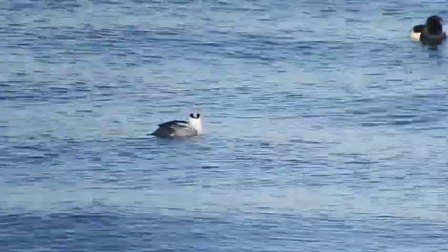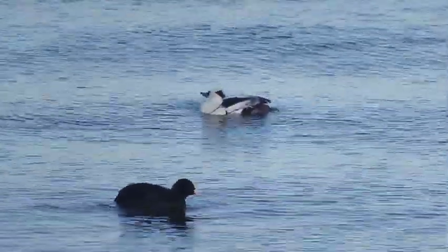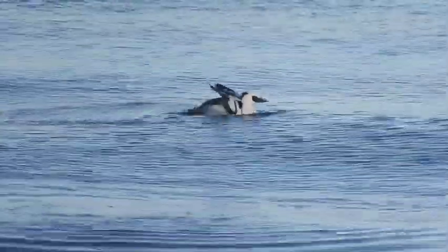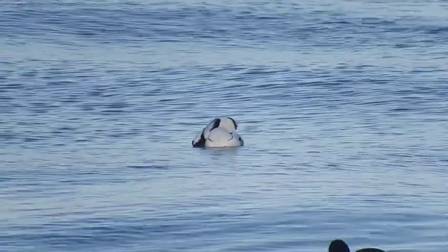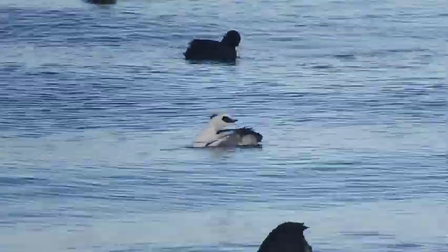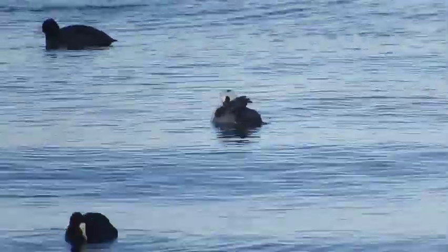He's just had a meal. Little drink. Oh yeah, what a bird, look at that. Got a little crest on his head as well. He's making himself look all super dapper. So lucky you are to see Smew that close, kids. Yeah. That is very good views.